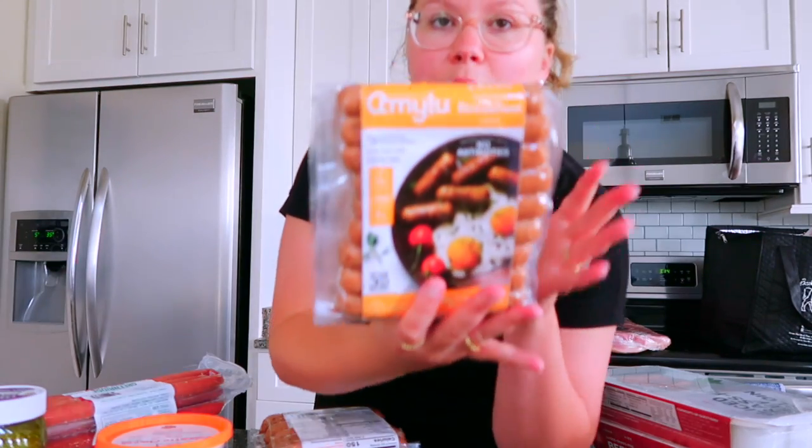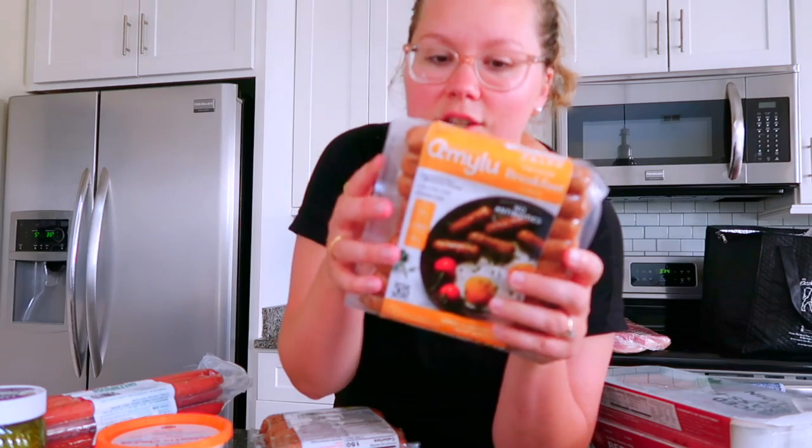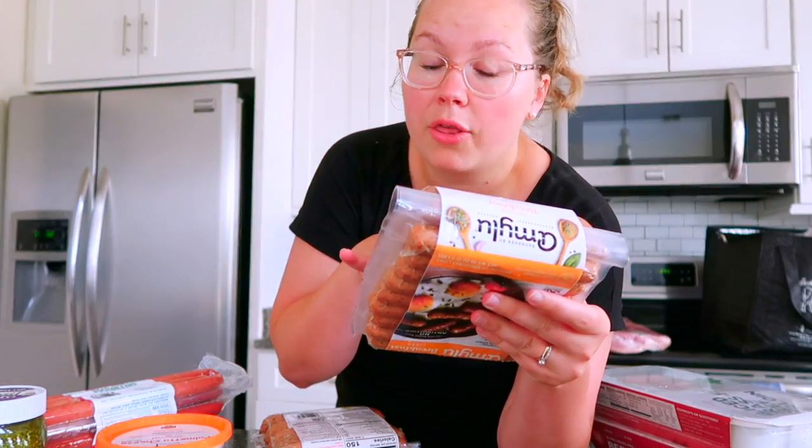Then I've gotten these before. These are chicken sausages also, and these are Whole30 and paleo.